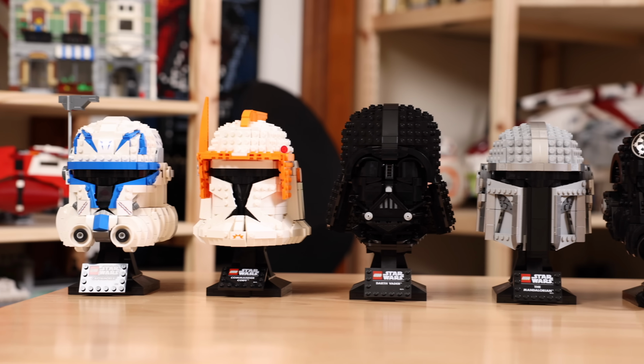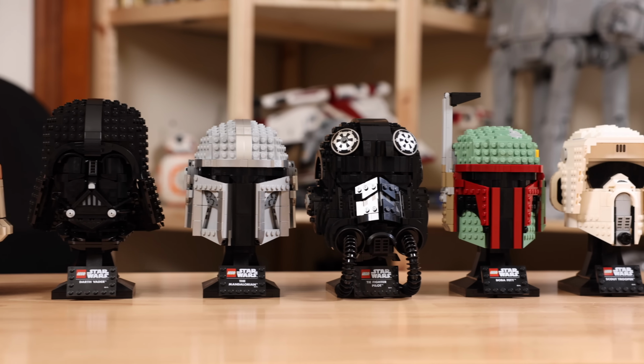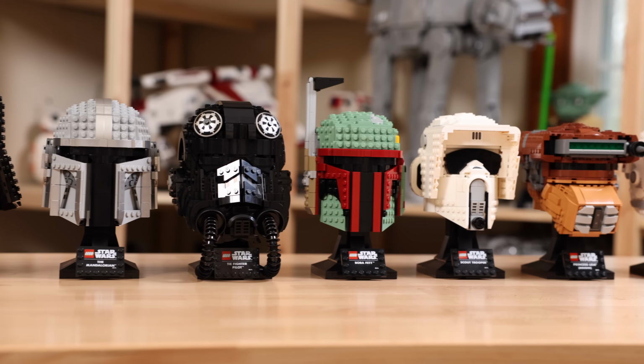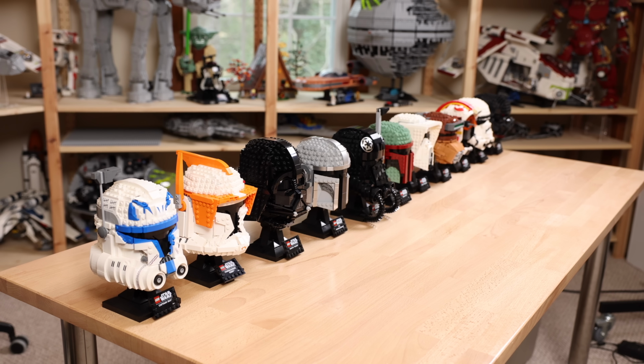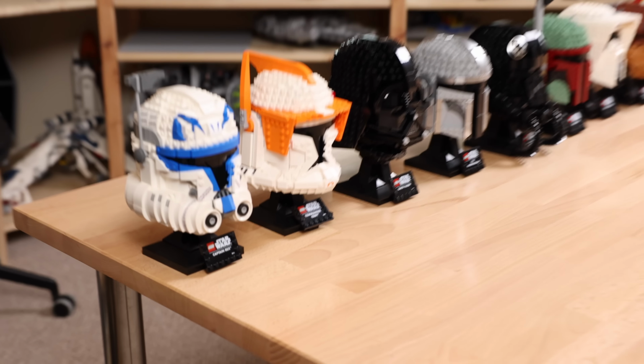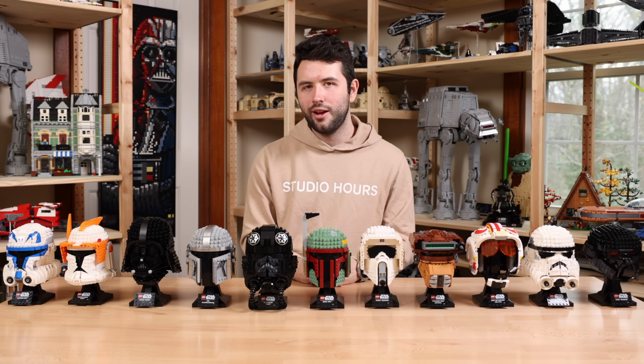It's possible that we might get one or two Lego Star Wars helmets in the future, but I think what we're seeing here is the complete wave. And so it'll be very interesting to see five, ten, twenty years from now how Lego Star Wars fans look at this collection. I'll definitely be interested to see how these age over the years.